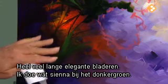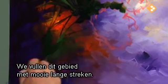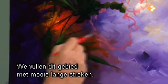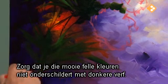Lots of long, graceful leaves. We'll take a little more. Let's take some sienna and with our dark green, we want to start filling this area in with nice, long strokes, making sure we don't fill up our nice, bright area. This is dark.